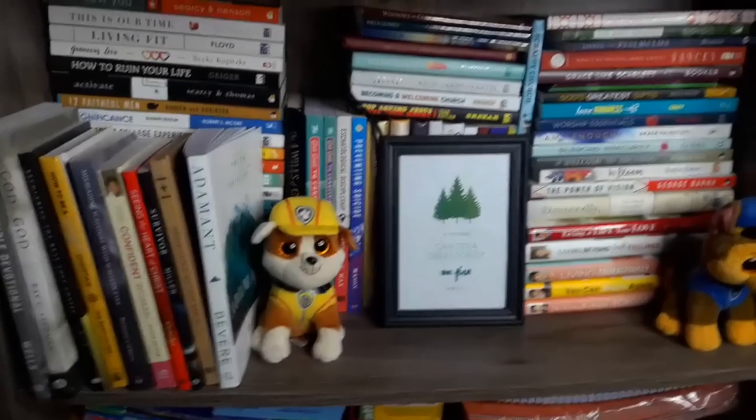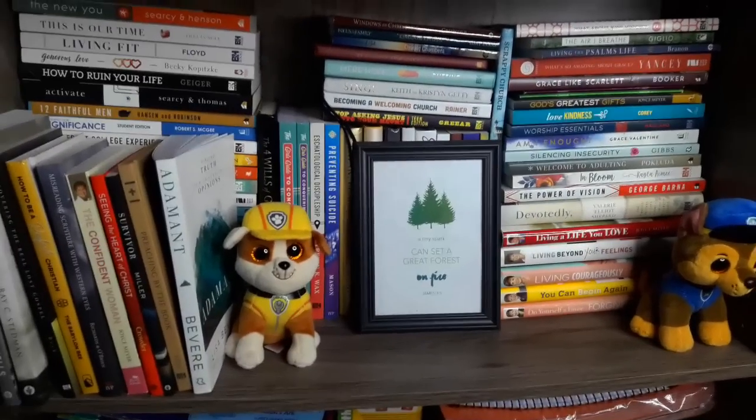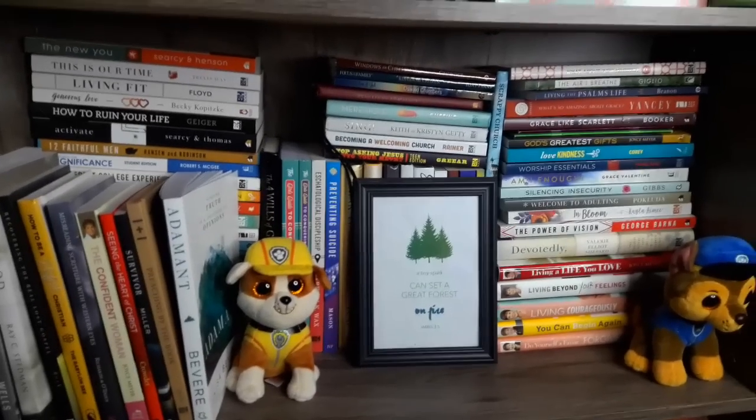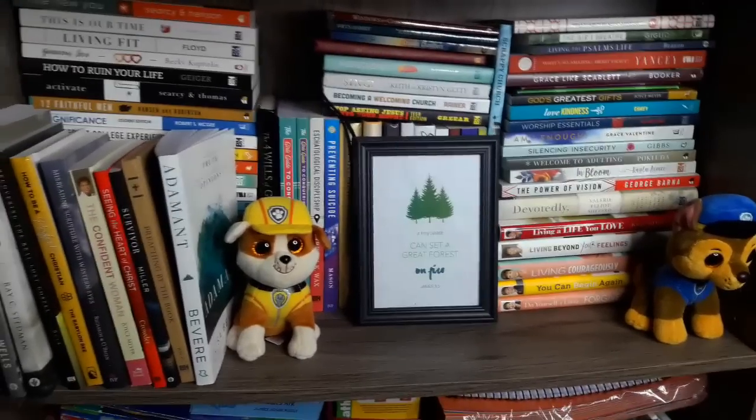Okay, on to the fourth row. This literally houses the majority of the books that I'm probably not going to read anytime soon just because I have a lot more books that I want to read. But this is the overflow, I guess, of things that I'm going to read.